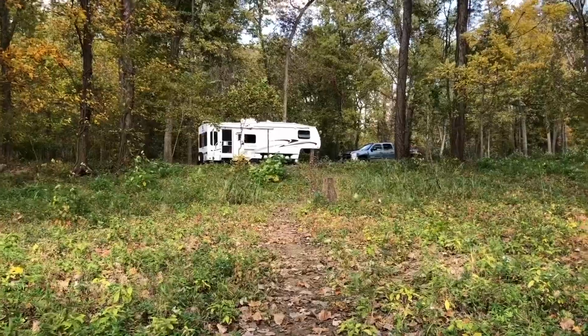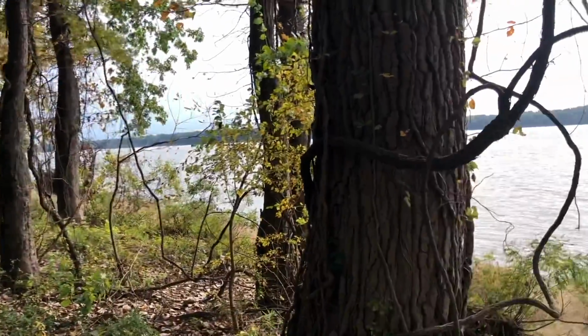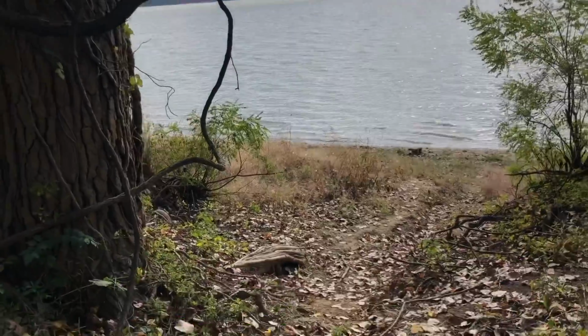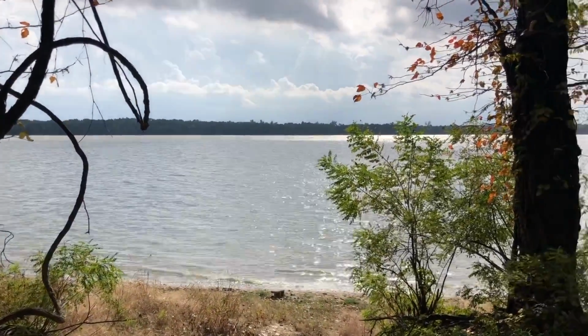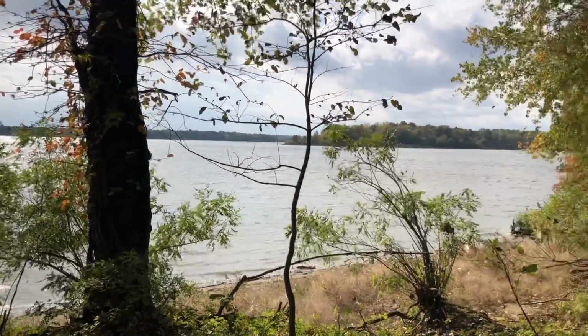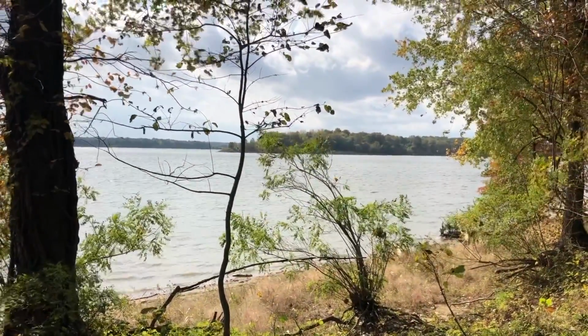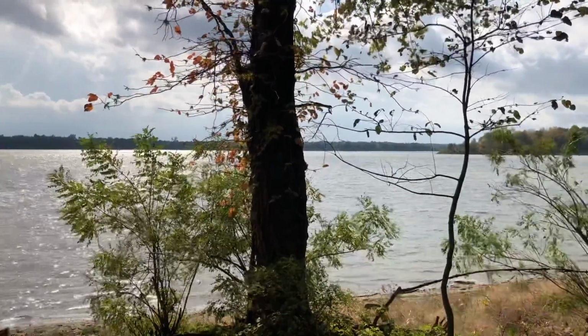This is the path that leads from our campsite down to the river. As you can see, it is really just a short walk down to the riverbanks themselves. And what's cool is you get this awesome view. If you look out, you can see an island out there. Just a beautiful location to be camping, boondocking for free.